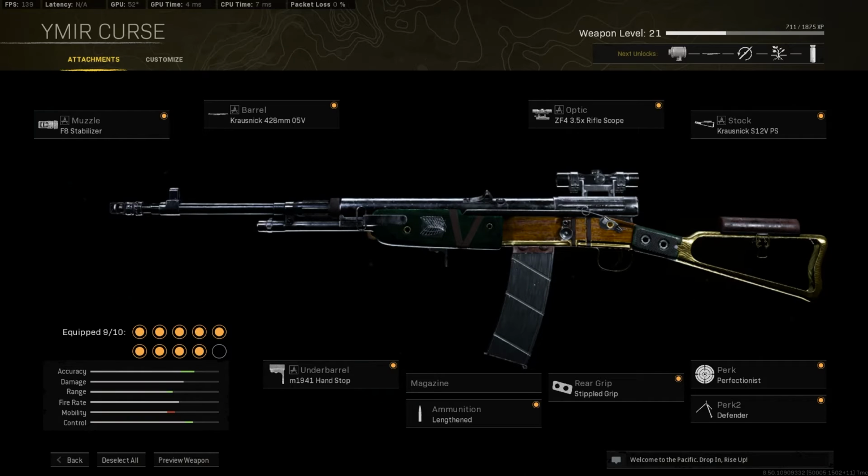It has 9 attachments. It does have an available magazine slot because Vanguard allows for all of those, but it does take away from the aesthetic itself. Now, the whole aesthetic of this thing, I think, is very, very good. I think they did a great job with it.